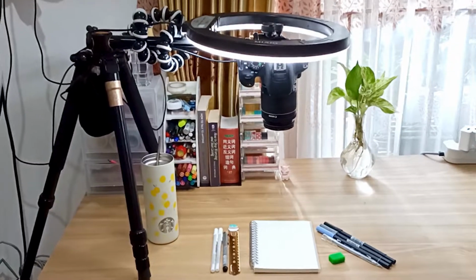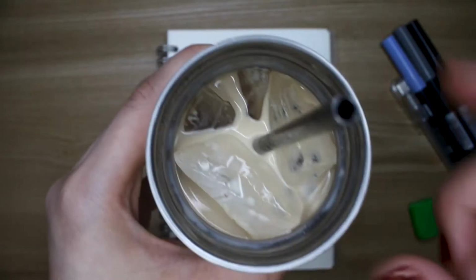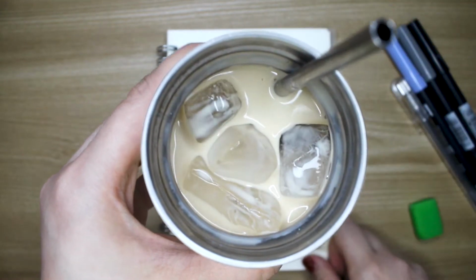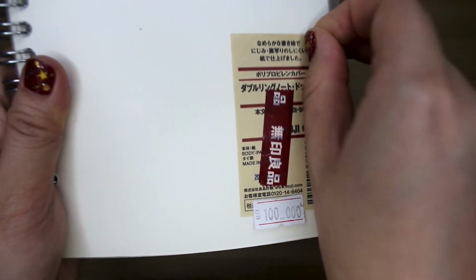You know what's the most important thing when you're bullet journaling besides notebook and pen? Yes, coffee. If you're a coffee addict like me, get your coffee ready so the inspiration can start to flow into your veins. Okay, for the year 2021, I'm still using this Muji dotted notebook.